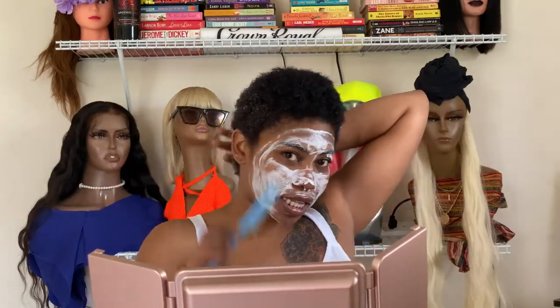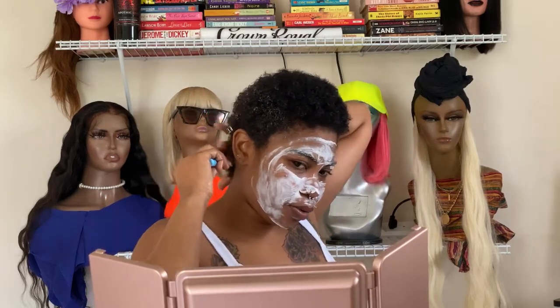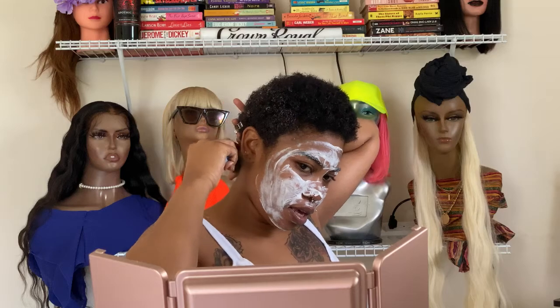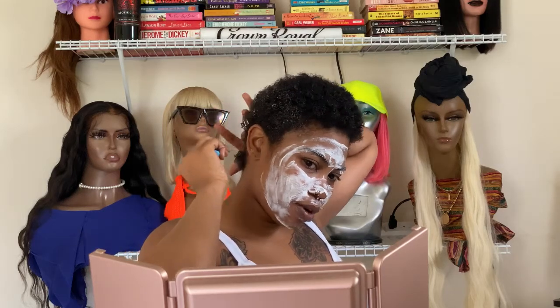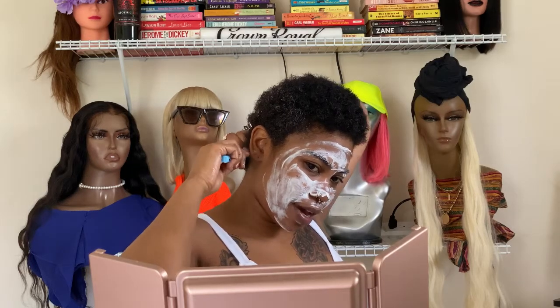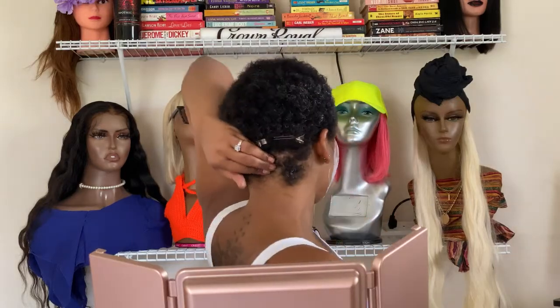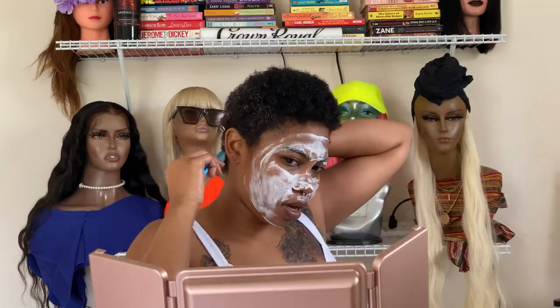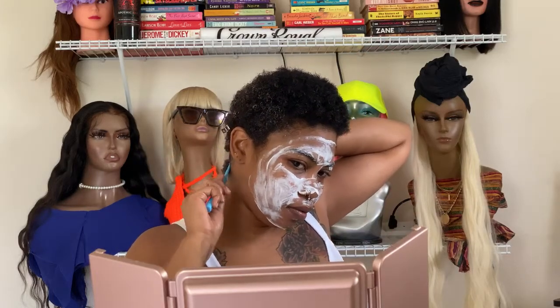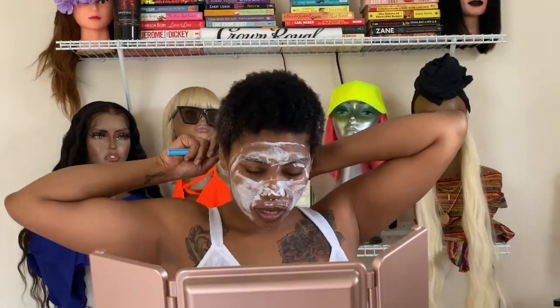All right, so we're just gonna take the comb, and I'm pretty sure this is a horrible demonstration, but I will do a more detailed demonstration of how I comb twist my hair. So you just take a little section like that, and you're gonna take this tip part of your comb and go through that section and just twist it. By the time we get to the top, you will be able to see. So I'm just gonna go all over and do this to my hair.